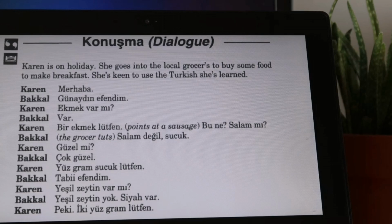Then she asks, yeşil zeytin var mı? Yeşil is the color green. Zeytin is olive. Yeşil zeytin var mı? Is there green olive? Yeşil zeytin yok. Yok is a negation. There isn't. There is no green olives. There is black. Siyah. Siyah is color black. Siyah var.